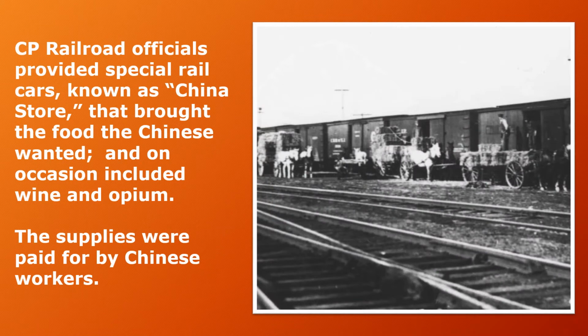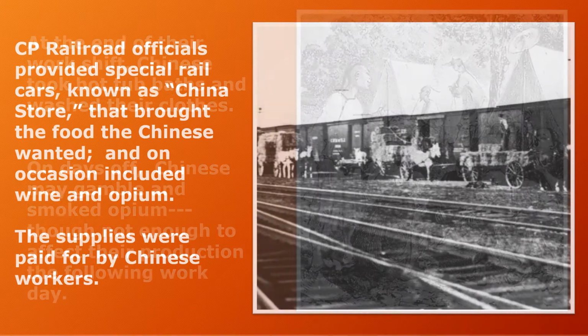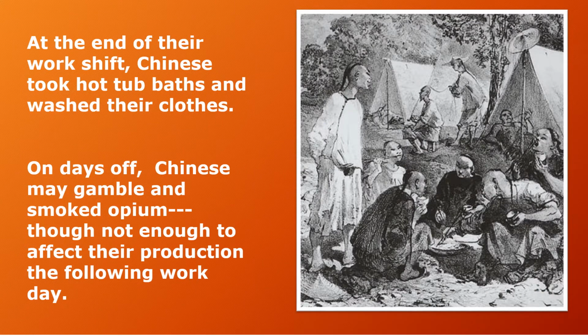CP Railroad officials provided special rail cars known as China Store that brought the food the Chinese wanted and on occasion included wine and opium. The supplies were paid for by the Chinese workers. At the end of their work shift, Chinese took hot tub baths and washed their clothes. On days off, Chinese may gamble and smoke opium, though not enough to affect their production the following work day.